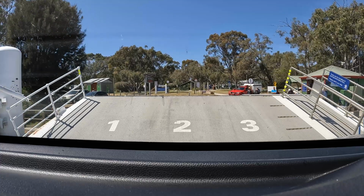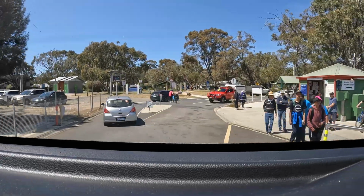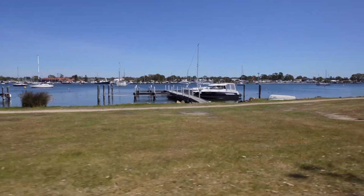Also, it's pretty funny, we're on this car ferry to travel about 100 meters, not even. Maybe 60 meters. They can probably build a bridge, but look, this adds to the adventure. So just across the water there, that is Paynesville. We're now on Raymond Island. That's literally how close it is. We can see the other side very clearly. Very, very quick trip across the ferry.